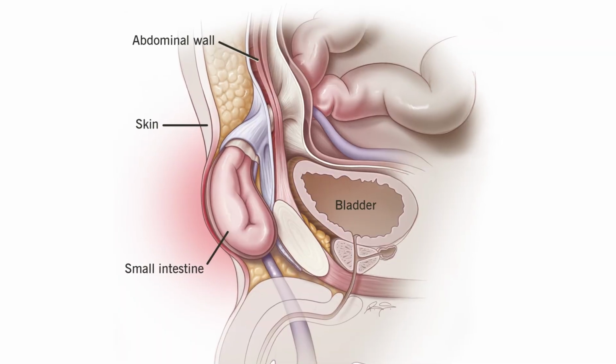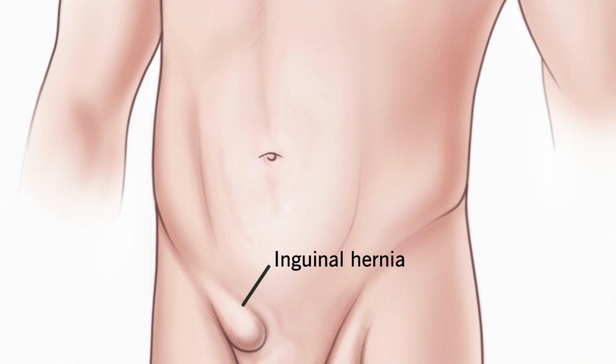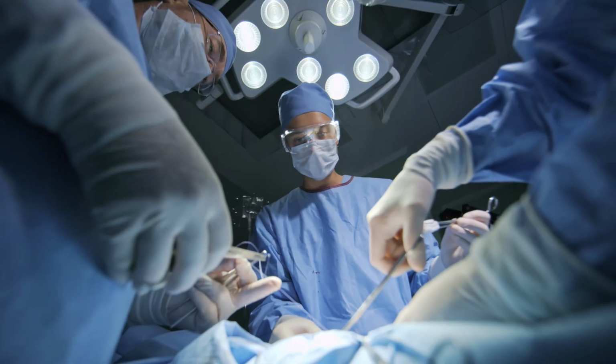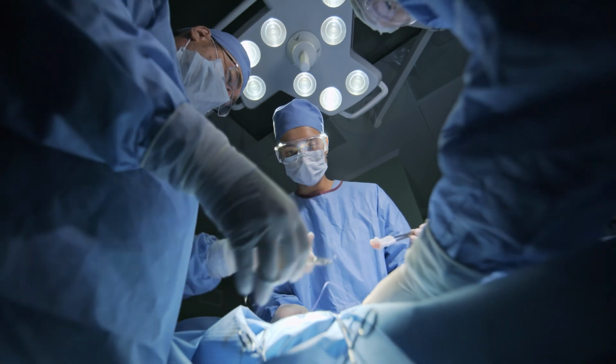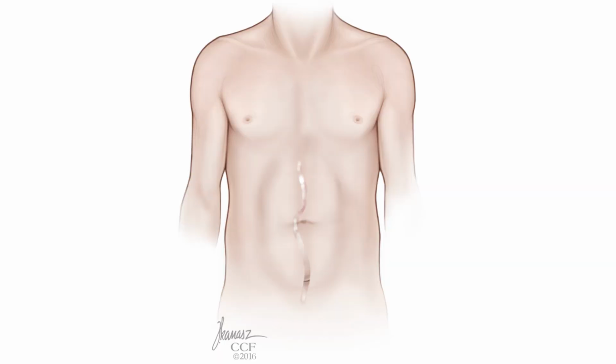Inguinal hernias happen when a part of your bowel pushes into your groin. You may notice a lump in the crease between your abdomen and thigh. Hernias can also be a side effect after having abdominal surgery. The incision site can weaken over time, allowing tissue to bulge out. Those are called incisional hernias.